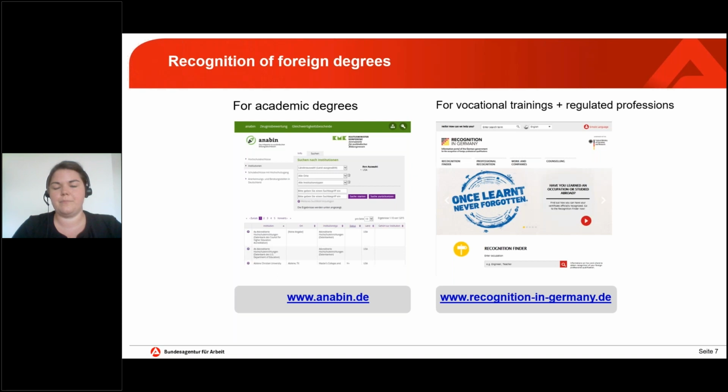There are a few professions in Germany that are regulated. That means you need a specific license to work in this profession. That is, for example, doctors, healthcare professions, teachers, if you want to teach in a public school. There are a few others where there's a specific license required. Then Anabin is not enough. For those professions and for all vocational trainings that are not done at a university, but you have completed 2 years of training in a vocational profession, you can use the website recognitioningermany.com.